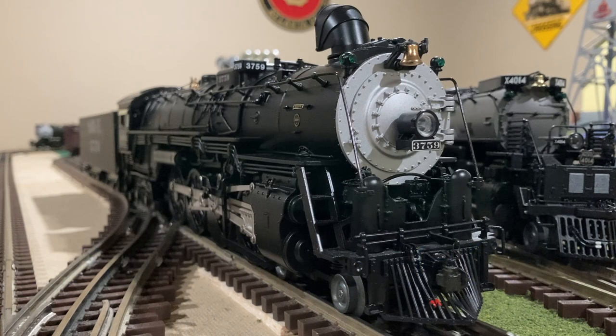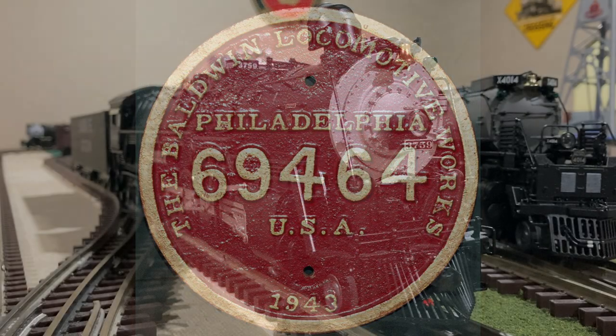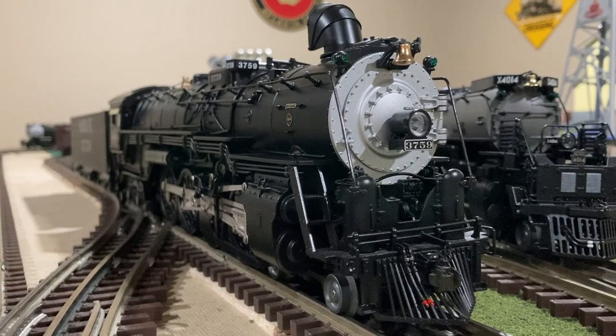To start this video off, let me go ahead and give a brief history lesson on Santa Fe 3759. Santa Fe 3759 is considered a Northern type steam locomotive with a 4-8-4 wheel arrangement underneath the boiler. In 1928, she was delivered to Santa Fe by the Baldwin Locomotive Works and became the newest addition to Santa Fe's 3751 Northern passenger class of locomotives.